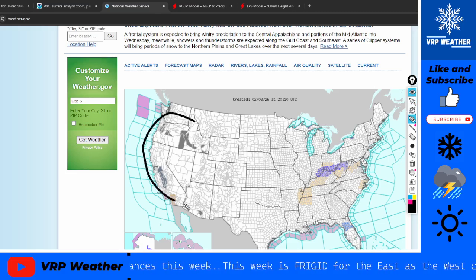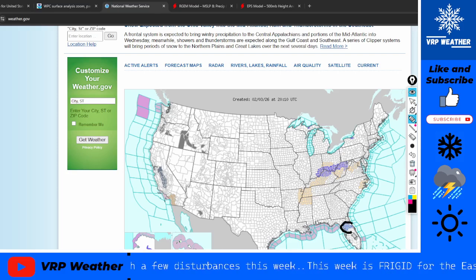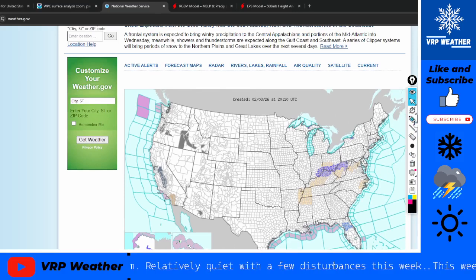Some dense fog advisories, scattered alerts over here in the west. Florida with some cold weather advisories. I think those might be frost advisories, actually. Yeah, they are. Frost advisories for portions of north central Florida, sorry.